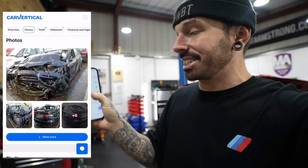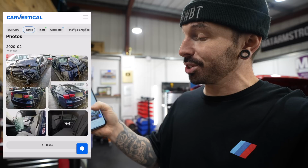Just like this BMW 3 Series here. Not only has it been in an accident, I can also see it's got outstanding finance on it. And on top of that, because the car was auctioned off at a car crash auction website, I can see the photos of the actual damage, which does come in handy if you are thinking about buying a crash damaged car or buying a car that you never thought was in an accident.